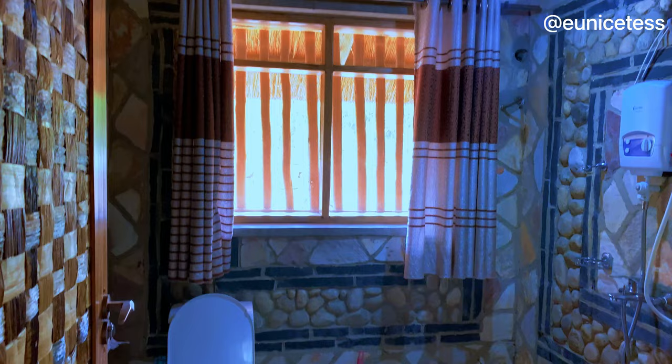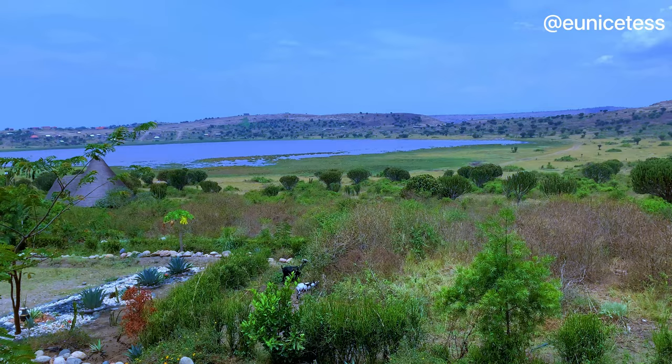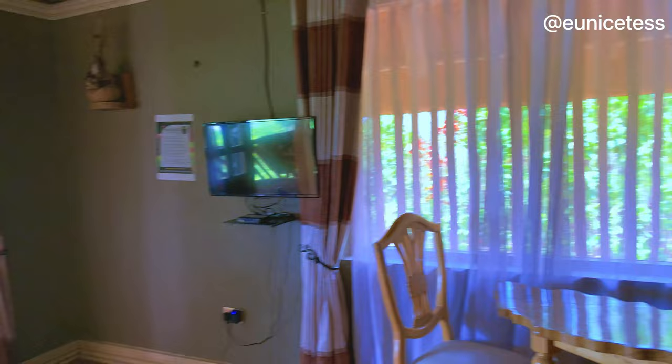And that's how it looks outside. Those are the other rooms you've looked at, and it also has a lake view. It's a twin bedroom, so as you can see, two bedrooms already. Every room here is quite different.